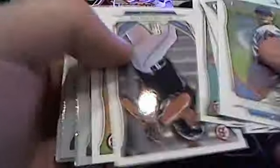All right. Dylan Cease right there. There we go. Tyler Beattie, that's cool. Ooh, there's a Schwarber refractor. All right, for the Cubs, Casey P. And Troy Stokes. All right, my boy Schwarber. Hope he's good. We need it.